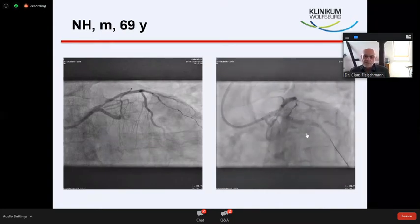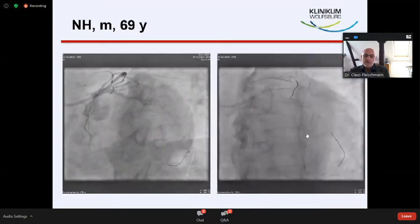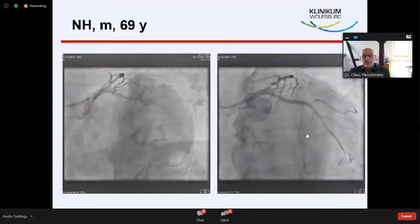And as such lesions frequently consist of soft plaque, we decided to go for direct stent implantation. And here we place the stent and we open the stent, and we have a quite good result. So what should we do now?